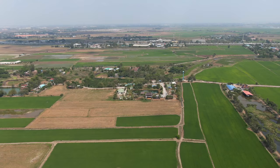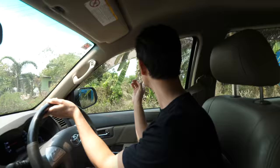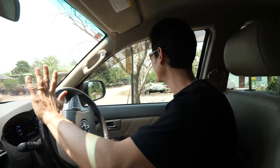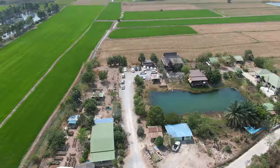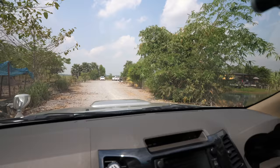Turn right and you will arrive at your destination. There's a dog in the middle of the road. Okay, we made it. Okay, right here, right? Cool. It's off the main highway. Get into the countryside, into the rice paddies. And I believe this is the house. Oh yeah, next to a lake too.